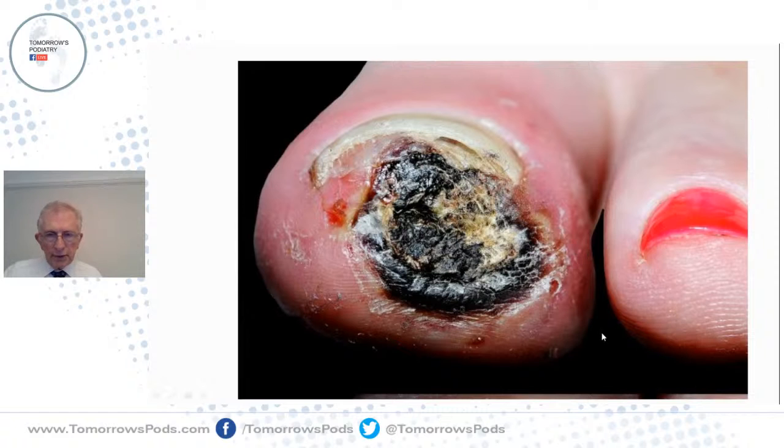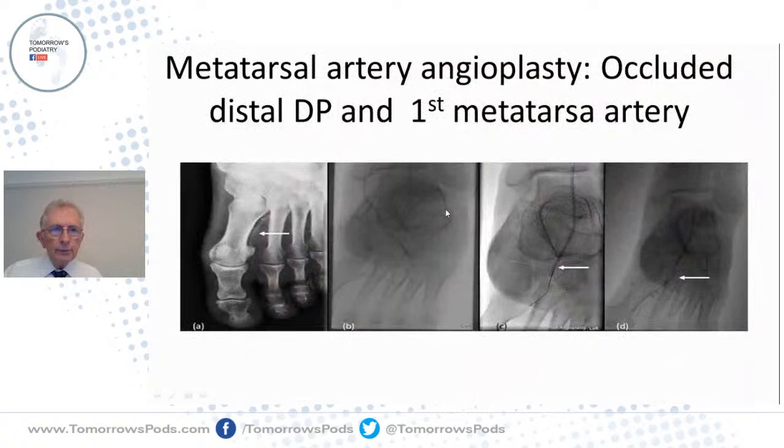And just to show you another example, this was a patient, quite a younger patient actually, who had a difficult to heal necrosis of her first toe. And when we looked at the circulation, there was a problem in the metatarsal artery. You can see the calcification here in the metatarsal artery. And then you can see, in fact, lack of blood supply coming down into these metatarsal arteries.